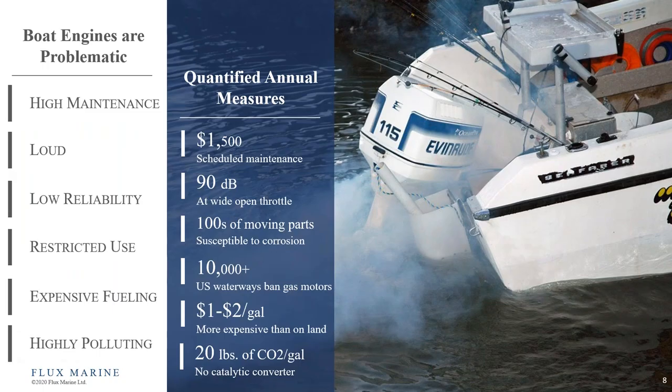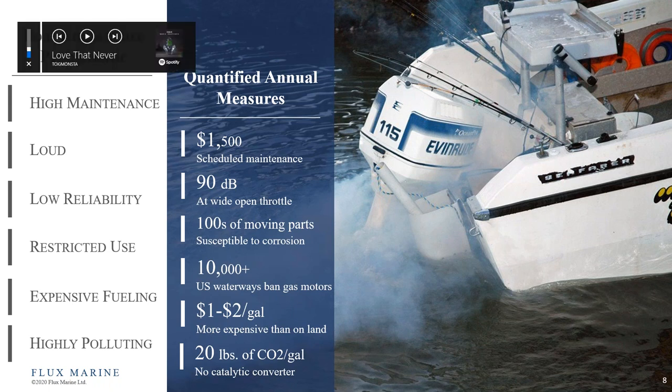Diving a little bit more into the quantifiable measures of these issues with gas engines, about $1,500 a year is expected in just scheduled maintenance of gas engines. Extremely loud, we're looking at about 90 decibels at wide open throttle. There's a reason that crew teams have coaching boats where the coaches are sitting next to these outboard engines all day long, and most of them do end up needing hearing aids or suffering from some sort of hearing loss from that noise from the engines.